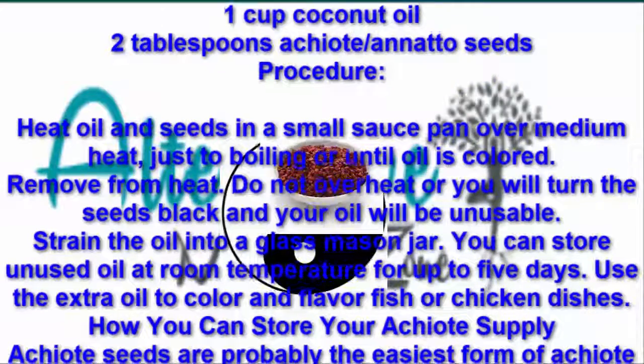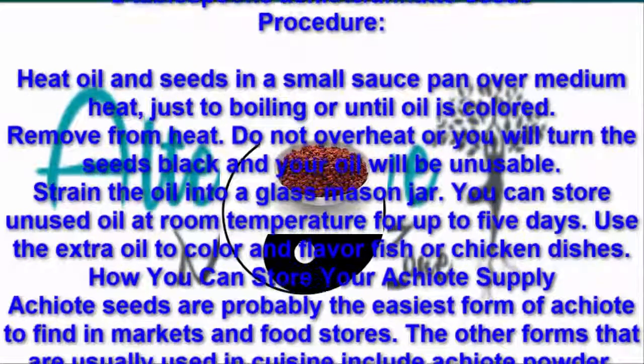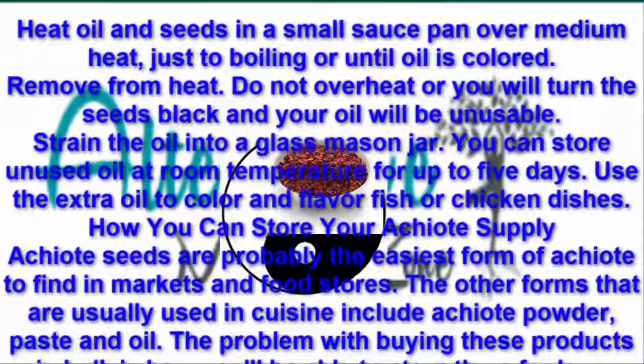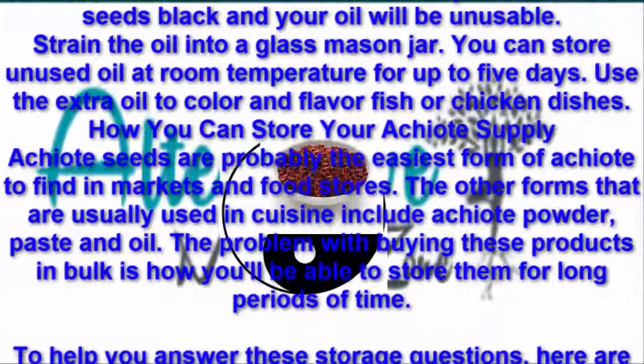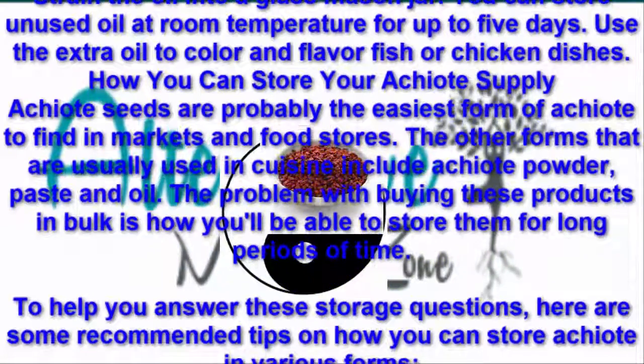You can store unused oil at room temperature for up to 5 days. Use the extra oil to color and flavor fish or chicken dishes. How you can store your achiote supply. Achiote seeds are probably the easiest form of achiote to find in markets and food stores. The other forms that are usually used in cuisine include achiote powder, paste, and oil.